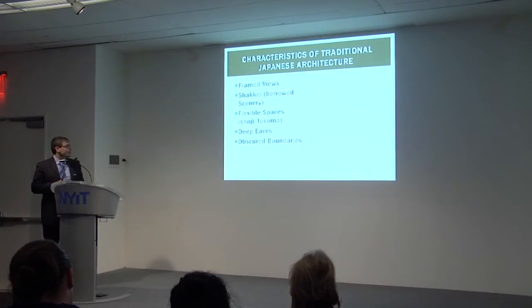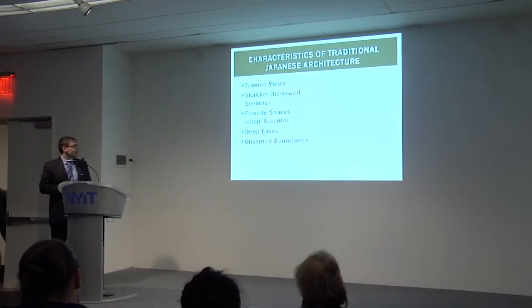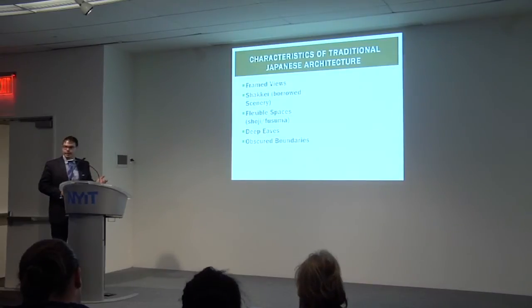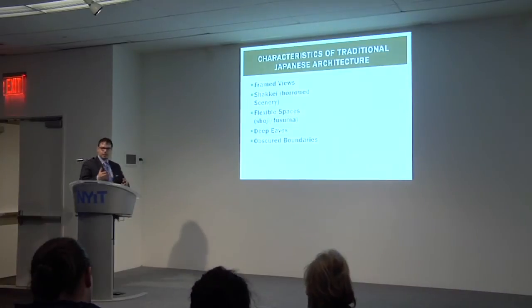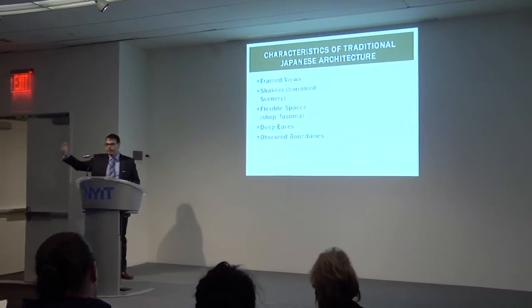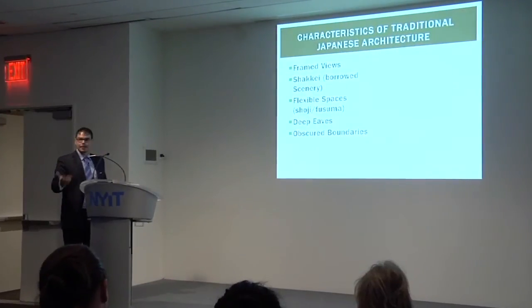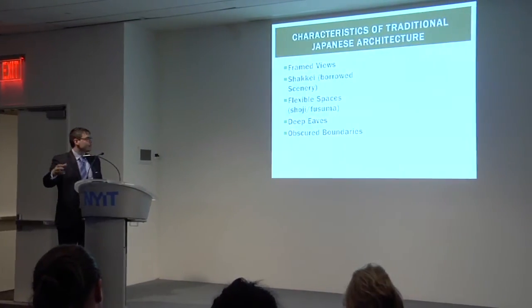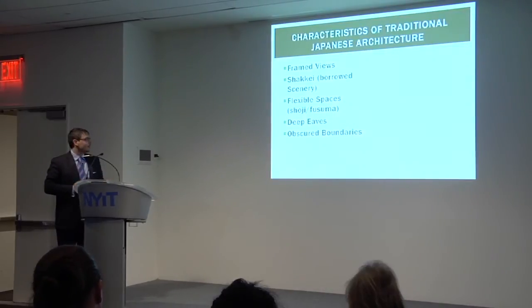Second is the idea of shakkei. It is a Chinese character that's used in Japanese architecture, which means borrowed scenery. This means that a landscape is mixed with a much farther landscape. It could be a mountain, a distant landscape. So you combine a faraway landscape with a very small landscape in your area. It could be a small garden. So that's why it's called borrowed scenery.